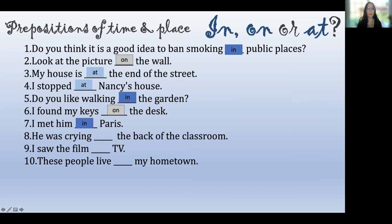All right, number 8. He was crying in the back of the classroom. He was crying on the back of the classroom. He was crying at the back of the classroom. Now I'll give you a hint. Remember, at the end of the week, right? Or on the weekend. Focus. He was crying at the back of the classroom. All right, you got it.